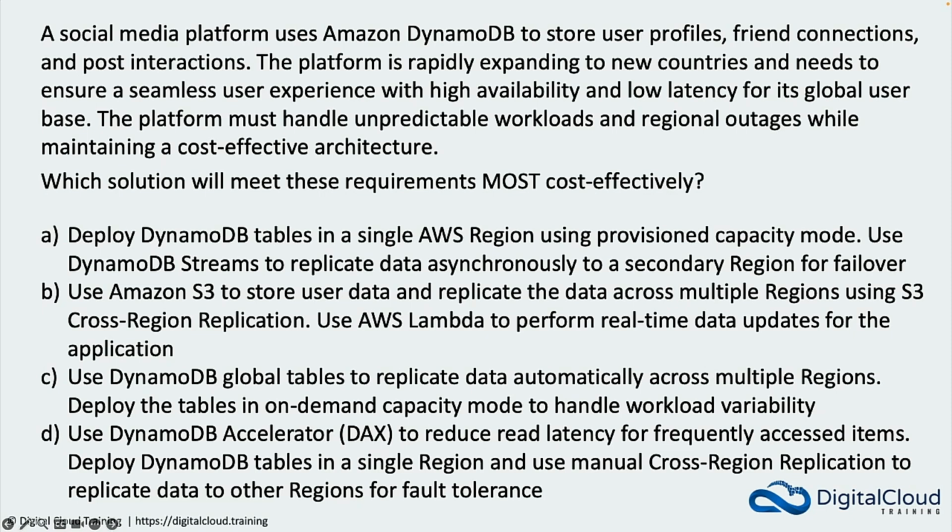First one, deploy DynamoDB tables in a single region using provisioned capacity mode. Use DynamoDB streams to replicate data asynchronously to a secondary region for failover. Okay, seems a bit strange to use DynamoDB streams in this scenario. That's not a solution that I've seen being used before. I guess you could do that. You could replicate some data. Where is it going to end up?